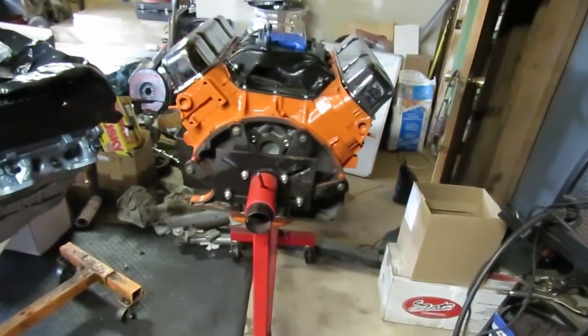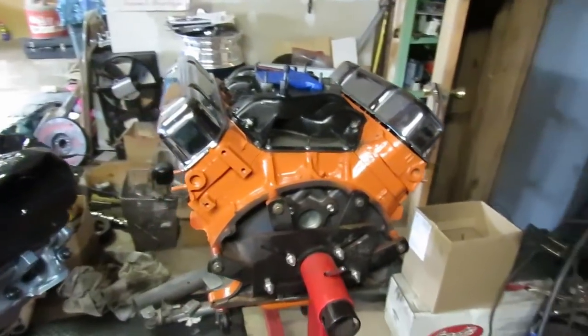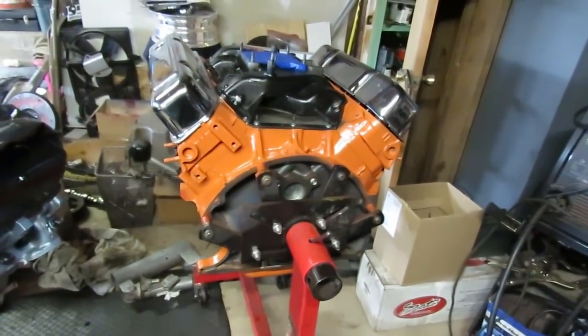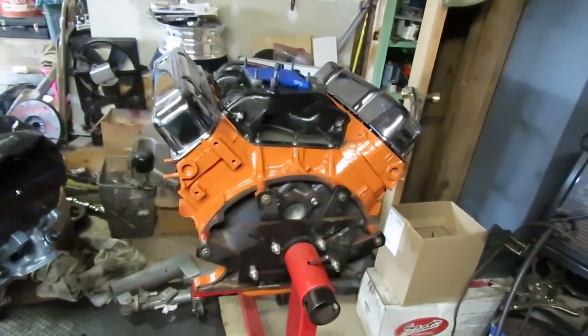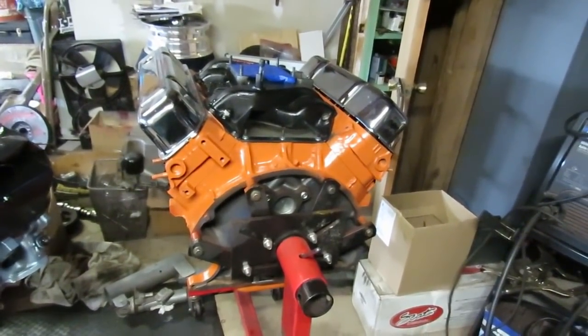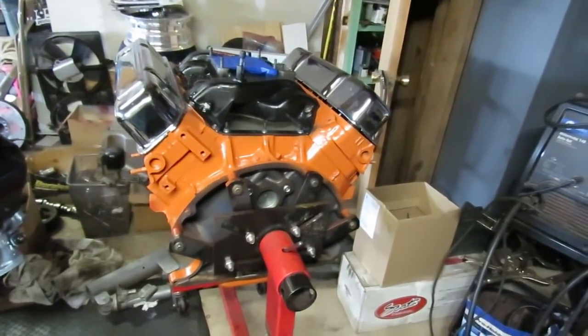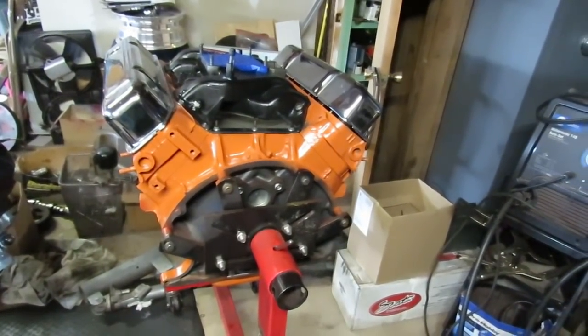So he made a statement recently when he was talking. He has a video about his favorite Mopar engine, small block and big block. He likes the 340 small block, which I totally agree with. And the 383 was his choice for big block. But one of the things he said was, Mopar guys always have one or two 383s stashed away somewhere.